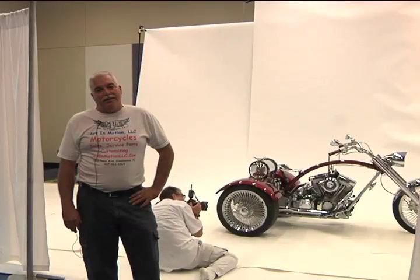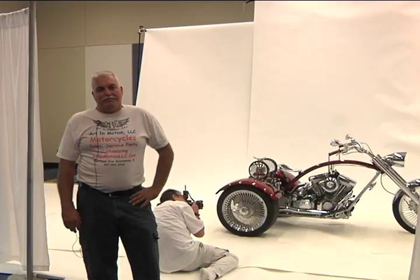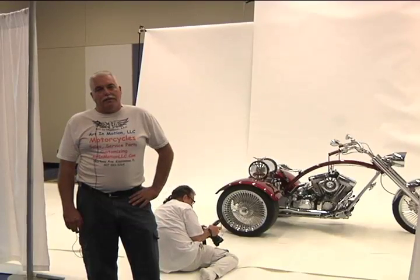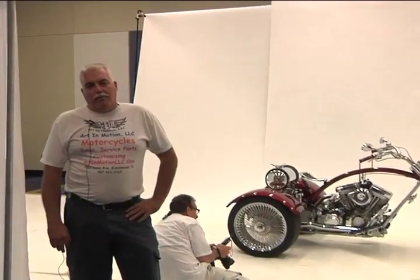2011 Ultimate Builder Custom Bike Show in Daytona Beach, Florida. We're talking with Tom Kapp, and he's brought us a freestyle bike. Let's take a moment and talk about your background, Tom. Well, my background was drafting.